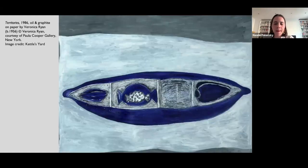Some of you might be familiar with Veronica Ryan as the winner of the Turner Prize in 2022. She was born on the Caribbean island of Montserrat in 1956, which was the same year that the Eades bought the Kettle's Yard cottages, and she moved to the UK as a child. She mostly works in sculpture and assemblage using non-traditional materials such as metal, fabric, and even dust. And her works often reference shapes and forms found in the natural world.